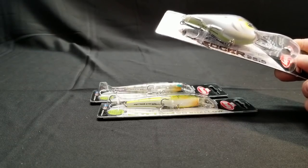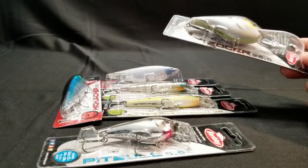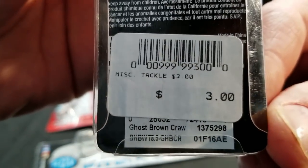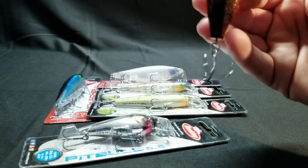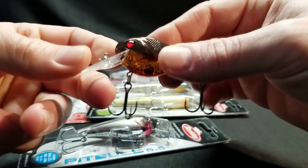And honestly, I've only got a few of them that I've ever tried. So I saw these, and I picked some up. Some of these I got really cheap. These were $3. So anyways, we'll check these out. Like I said, I haven't used them. I have one lipless crankbait called a War Pig that is an excellent lure. So I thought there's no reason these shouldn't be good as well.